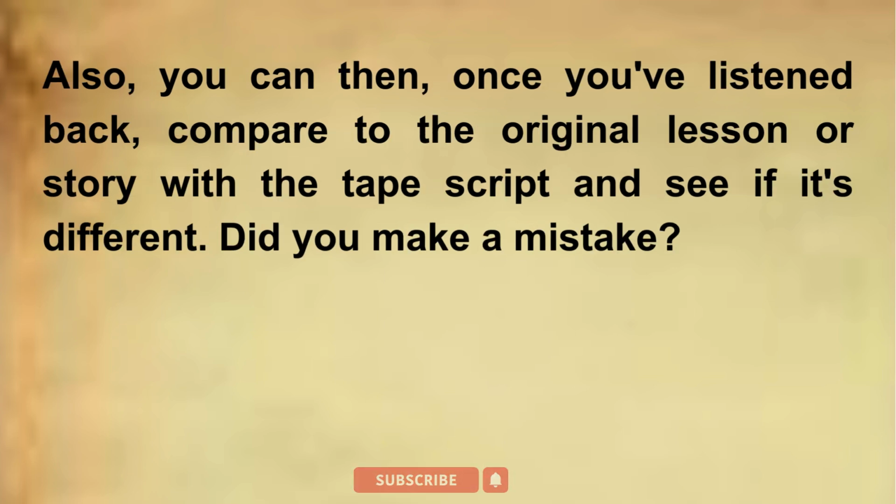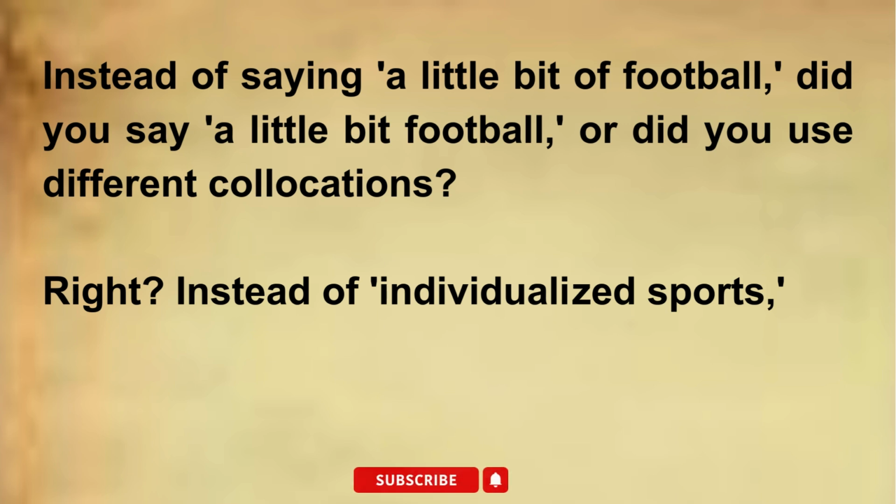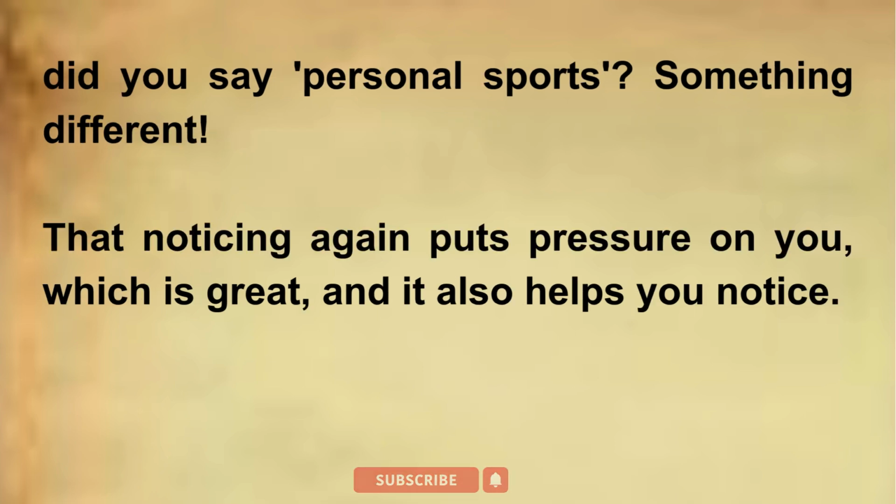Also, once you've listened back, you can compare to the original lesson or story with the tape script and see if it's different. Did you make a mistake? Instead of saying a little bit of football, did you say a little bit football? Or did you use different collocations? Instead of individualized sports, did you say personal sports?